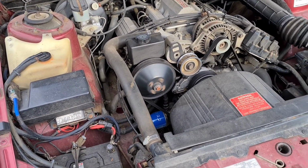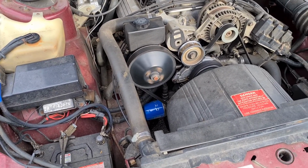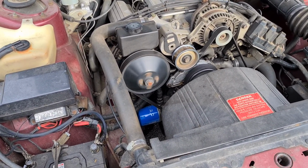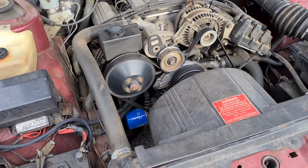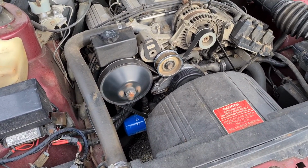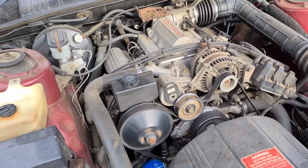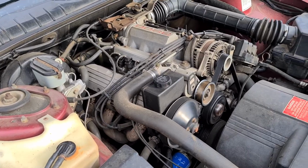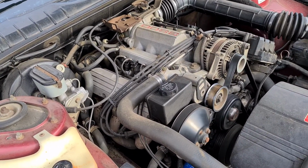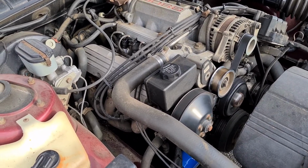Beautiful. Now that little squeak there is usually a belt or a pulley. It's yet to have a look at, so that's just something minor. As the revs go up, it stops, you don't really notice it. It does sound really nice, this motor. It runs beautiful, as I said before. It's got extra power as well. We'll just rev it up a bit so you get a bit of a sound.